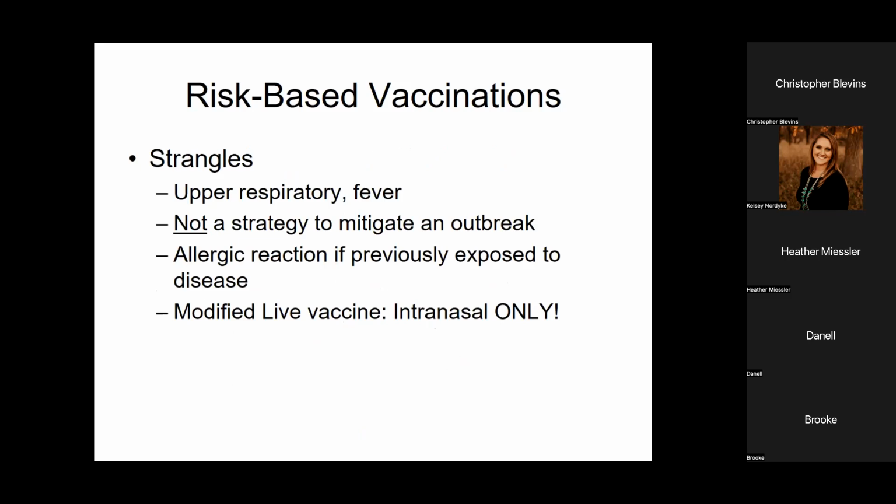Strangles, another one that we've heard of for horses. It's an upper respiratory disease. They can have a fever with that too. And it's hard to vaccinate once you already have an outbreak of strangles, so you can never get in front of it that way. The other thing to remember about strangles is you can have an allergic reaction to the vaccine. So there's a risk of the vaccine too. You want to make sure you use it correctly and safely.